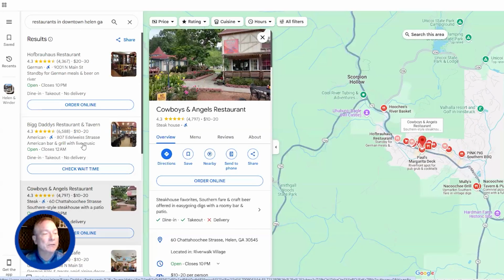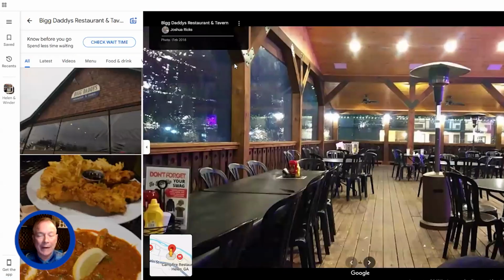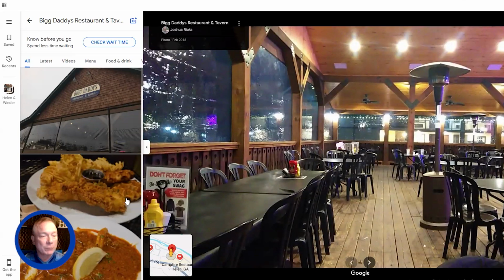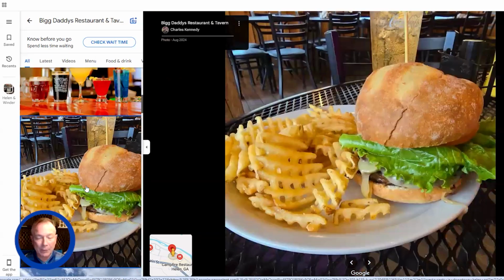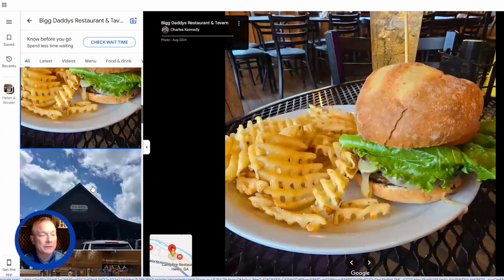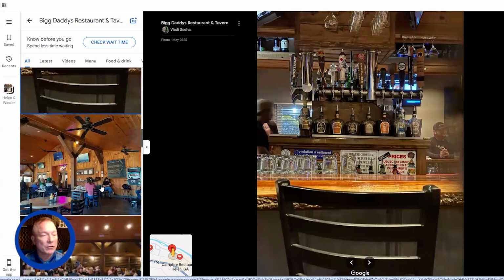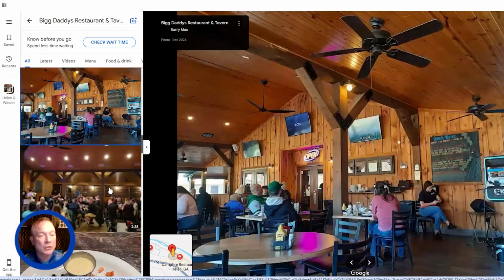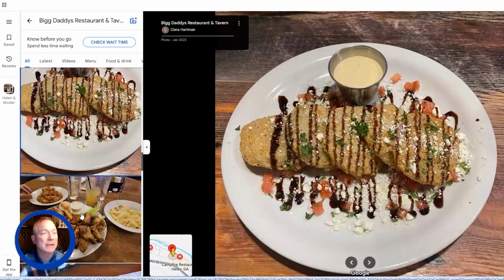And the last one here is called Big Daddy's Restaurant and Tavern. This is a little bit more active type of restaurant here in Helen. Got a little bit more lively experience here. Got some live music, adult beverages. This is where you'd find your hamburgers, your tacos, your wings, definitely American style. Got a nice selection of beers and adult beverages here. So if you're more interested in American style, we would highly recommend that you come take a look at Big Daddy's Restaurant here in Helen.